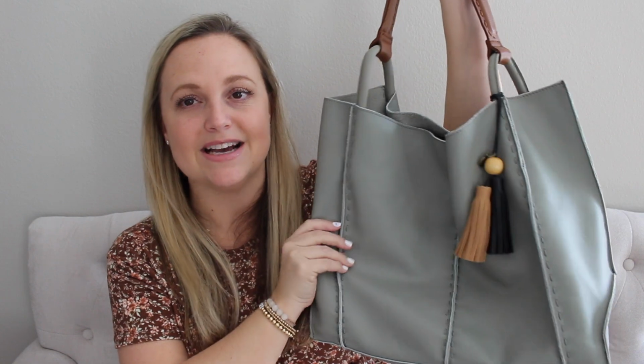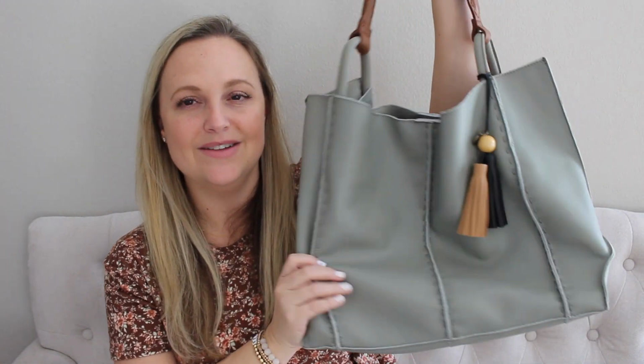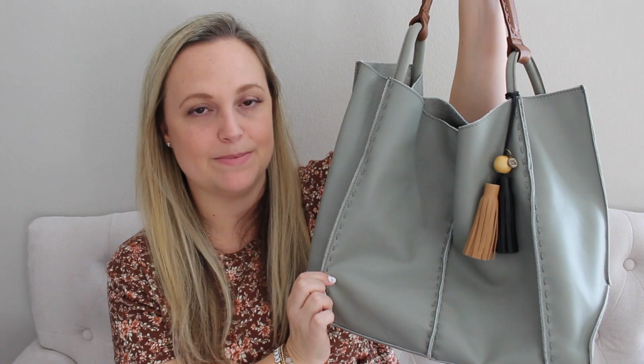The color of this one I think is actually picking up pretty well for once. My lighting sometimes gets a little wonky in here, but the color is called Meadow, and it is a really pretty, kind of like a sea green color, if you will. I love the stitching that's throughout this bag. This is an unstructured leather bag.